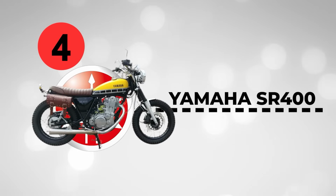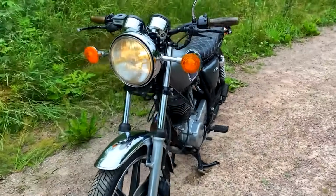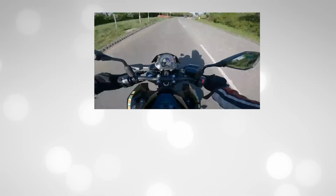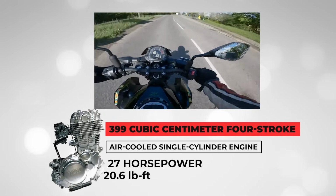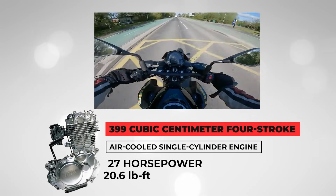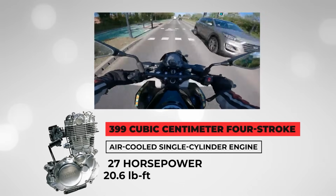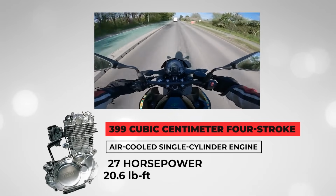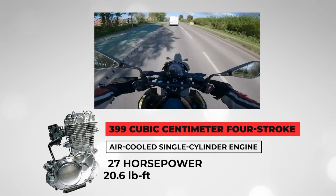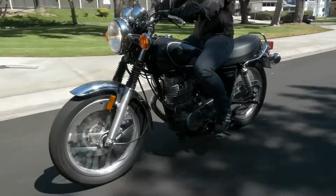Yamaha SR400. Few motorcycles manage to stay relevant for decades without major changes, but this retro thumper does it effortlessly. With its air-cooled 4-stroke single-cylinder engine and classic styling, it bridges the gap between nostalgia and reliability. The engine displaces 399 cubic centimeters and produces 27 horsepower, along with 20.6 pound-feet of torque. Those figures might sound modest, but the riding experience is anything but boring.